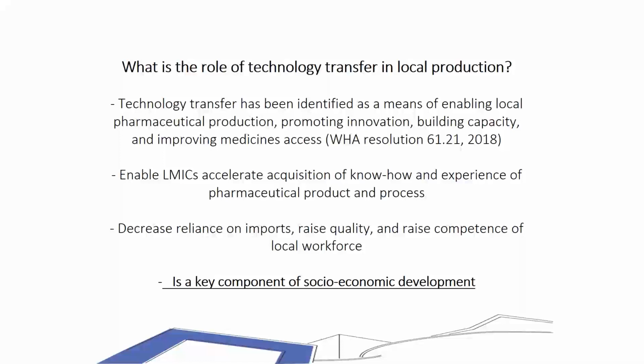So then we came up with a solution, and they announced the call for the bioprocessing training hub. Last year, South Korea was announced as the central hub for training, and we are part of that network. I will show you later how. So we all now agree that technology transfer is the key to socioeconomic development.